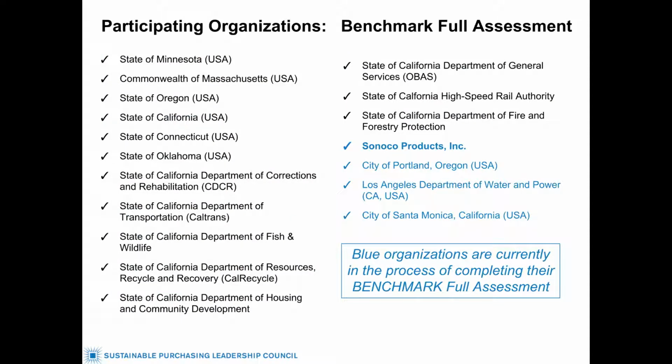So these are the organizations that have gone through the full assessment, the full maturity model to date, here in black. We have had 14 US-based government organizations. We've had 6 states within the US, and we've had 8 state of California government agencies participate. We are now in the process of taking our first private organization through the assessment.